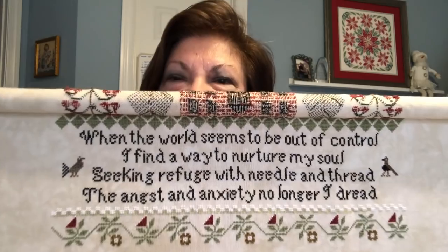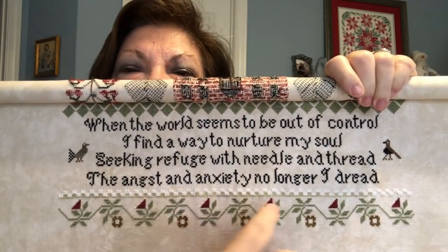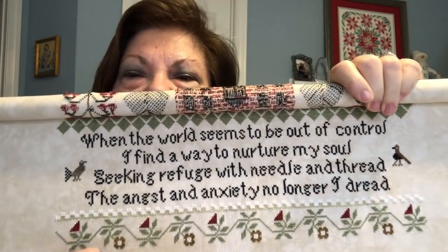So I have a little progress to share with you, but it's not what you'll expect. It's not Christmas. It's a piece that I can't seem to put down. So let me share it with you. This is my Seeking Refuge, and I'm working across the last border.